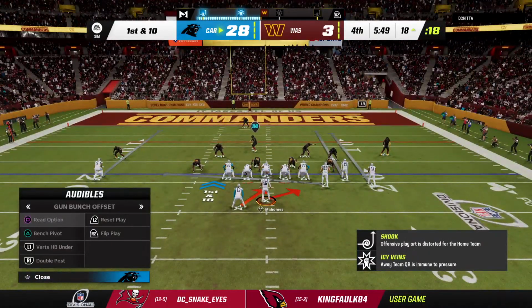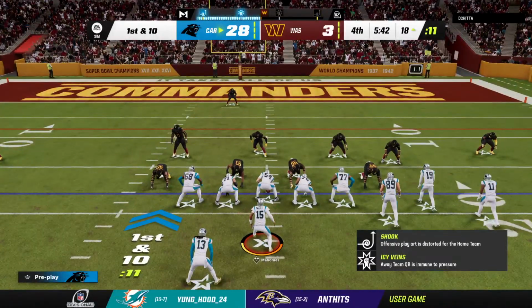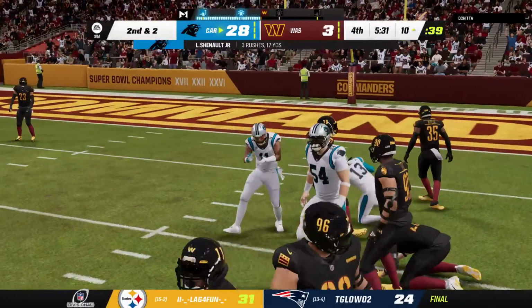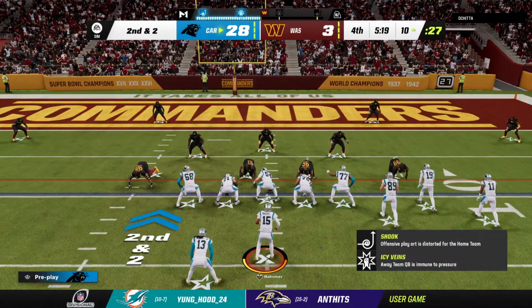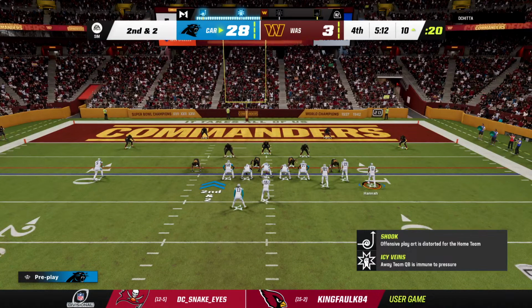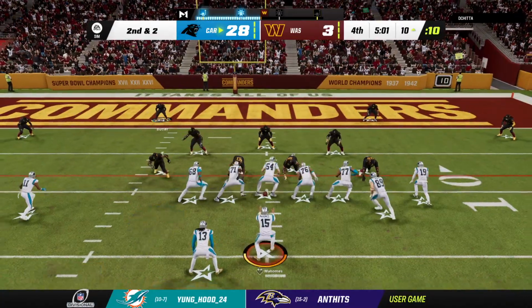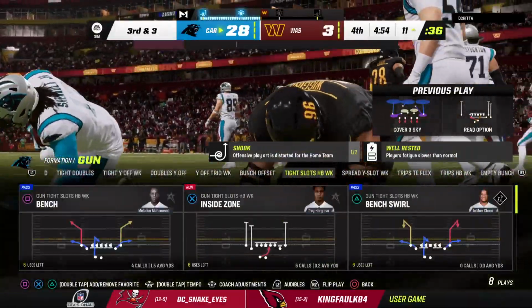So from inside the 20, here's 1st and 10 at the 18. They'll bring a receiver in motion left. On 1st down, they'll go to the ground attack. Down he goes at the 10 with a solid pickup of 8. 2nd and 2, 1st down marker at the 8. And they'll keep leaning on the running game. Back to the ground. He'll lose a yard on the play, so now they need 3 yards on 3rd down.